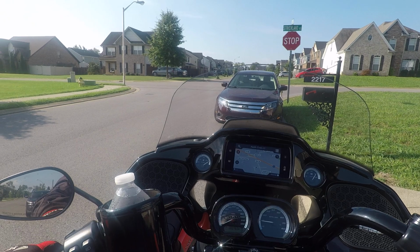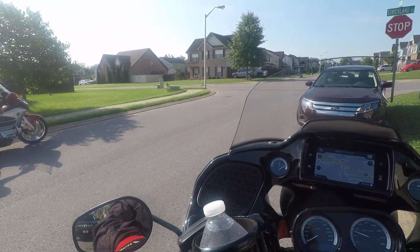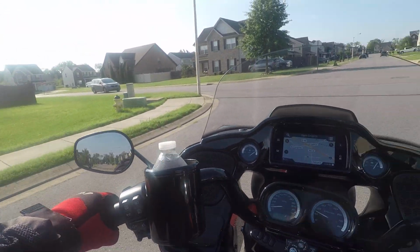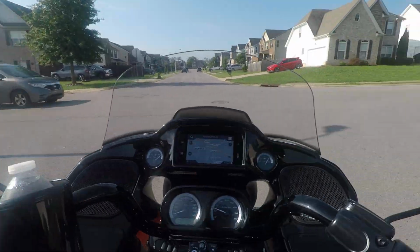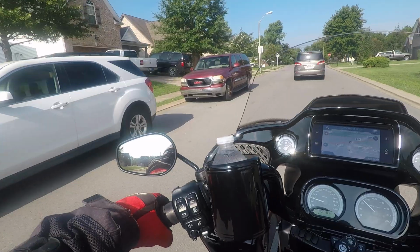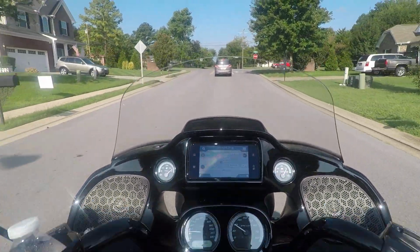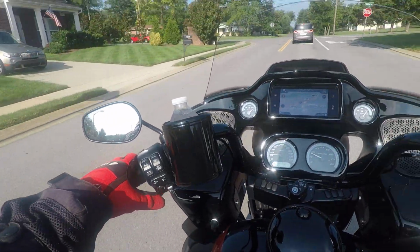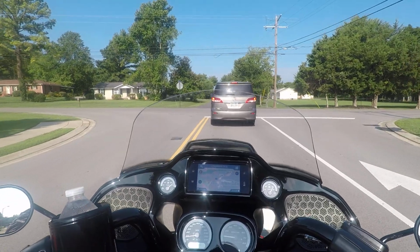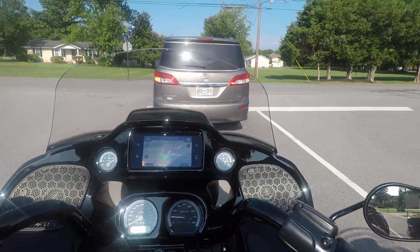Well, let's get this thing on the road. First, we're going to run it down the interstate and see how it does compared to my Goldwing. That's a little different. Well, I have to say that seat is a little smaller than mine.